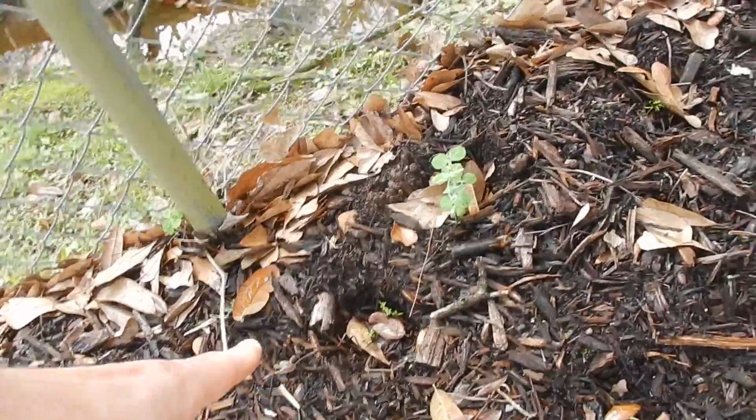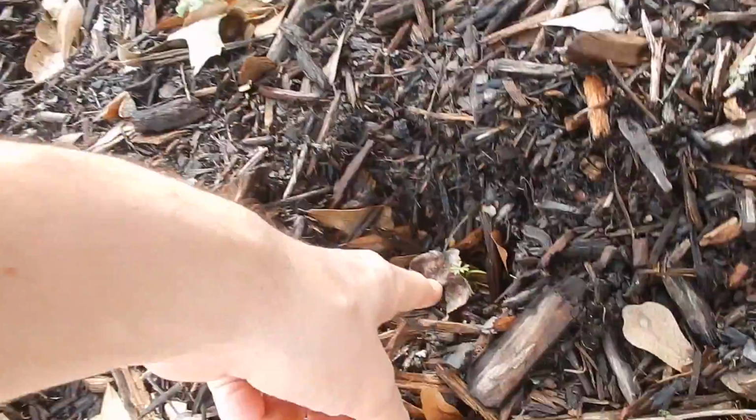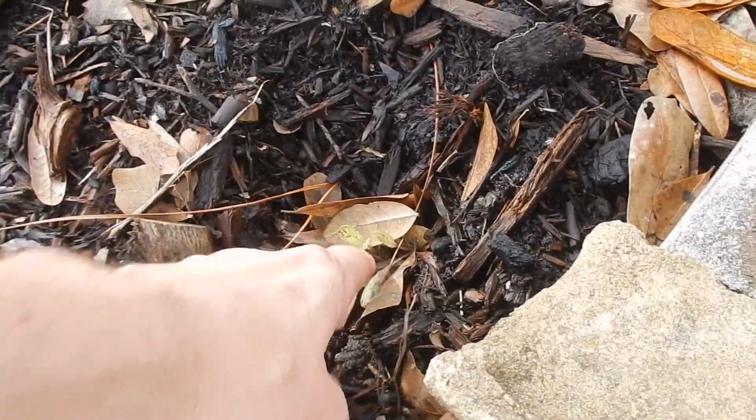We got some carrots in here. We got some more of that lettuce, oak lettuce, whatever it's called. Right there, there's a little carrot there and a carrot there. Not as big as in the front though. And some more of that lettuce there. This lettuce has been really good.